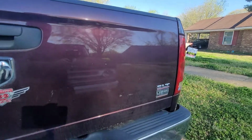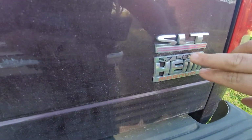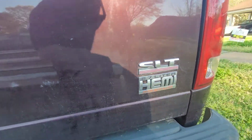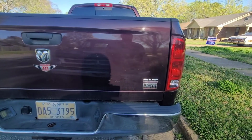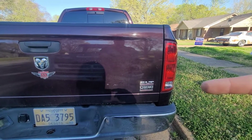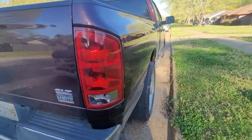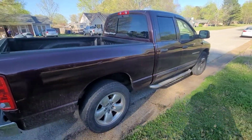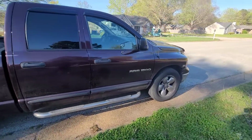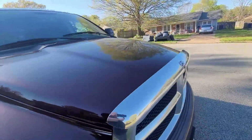Getting back to the truck, I had a friend give me a Hemi emblem he had, and I stuck it on the back end so people from behind can see that I'm driving a Hemi Ram, mostly because I like it. I like having that emblem right there. But yes, overall, it has held up very well. I've put about 10,000 miles, a little bit more than that, on the truck. Let me pop the hood and show you what the engine looks like after a year.